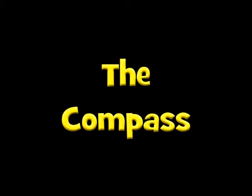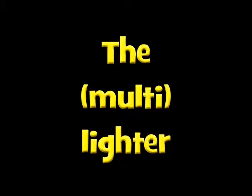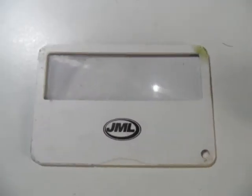I was hoping to use a button compass, but I had the middle of an old compass anyway, so to save some money, I used that. I've got a lighter torch, which is covered with duct tape, and the end is secured with a cable tie to stop it being pressed down and losing gas. I've got a mirror in there for signalling, for checking out any injuries to your face if that should happen. Because I need glasses for reading, I've got a lens in there as well.